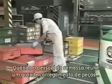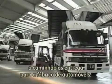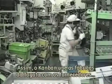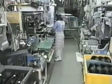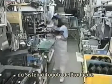When the shipping personnel have gathered a full truckload of parts, a truck carries the parts to the vehicle plant. Kanban thus link Toyota plants with suppliers' plants, as well as linking the processes inside the Toyota plants. Just-in-time manufacturing minimizes inventories, eliminates waste, and maximizes productivity at all the plants that participate in the Toyota production system.